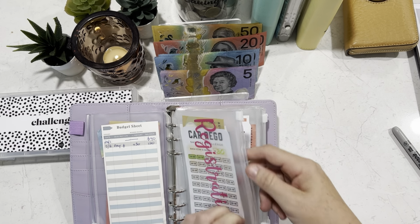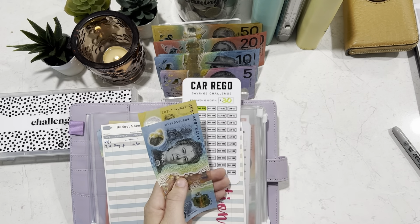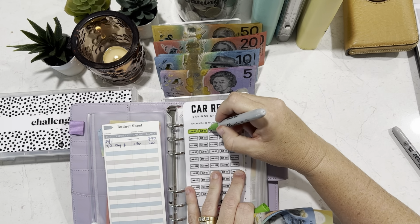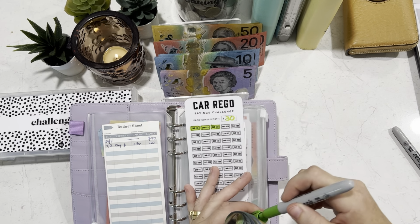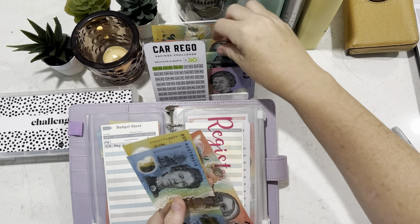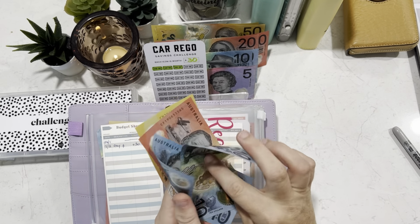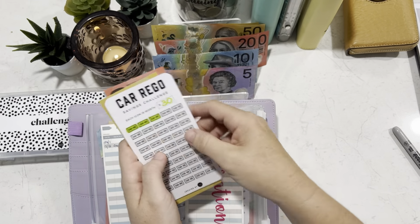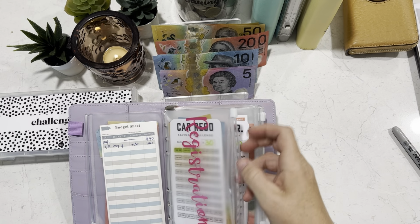Rego is getting 30 today. Let's do that in green. And a 50, 20, and a 10. Oops, we got 50, 70, 80, 90 for Rego. Nicely building up.